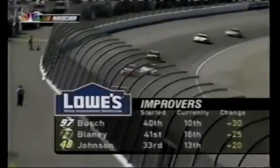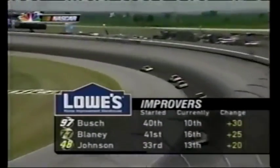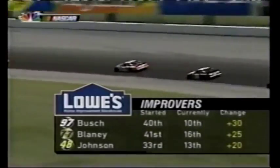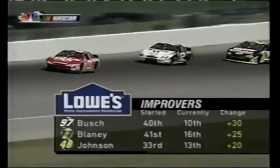Our pole sitter Ryan Newman tries to go by the 23 car of Hut Strickland, and he's been behind him for several laps. Cannot get by, and Joe Nemechek has driven up on the back of Ryan Newman.